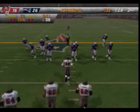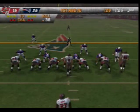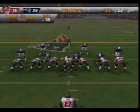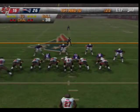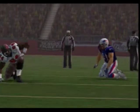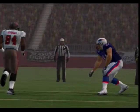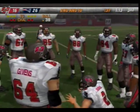First and 10. Ball on the 38-yard line. Here we come. McDonald comes in motion. Hey, watch the ball. Gets rid of it. Fails to hang on to that. I'll tell you, that was a tough one. When you're playing in these types of conditions, even the easy passes can be hard to hang on to.